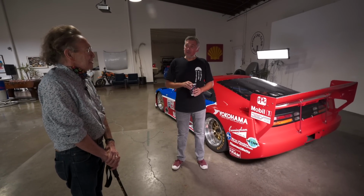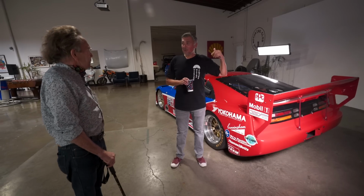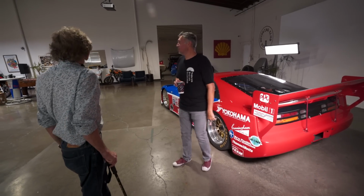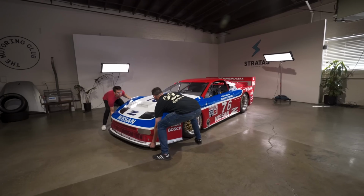Good track. 12-hour races. Do you think we could pull off some of the panels and take a look underneath, Trevor? It's up to Lance and the guys. It's up to the crew. We're going to see if we could take those off, and let's see what we could do.